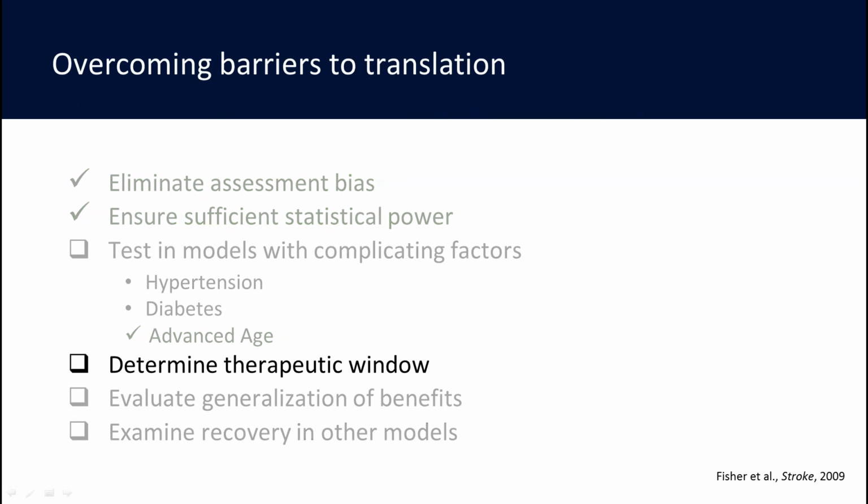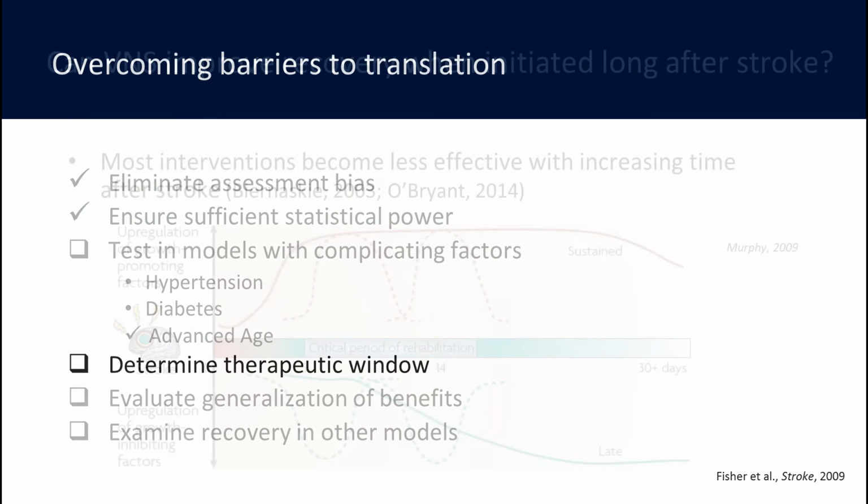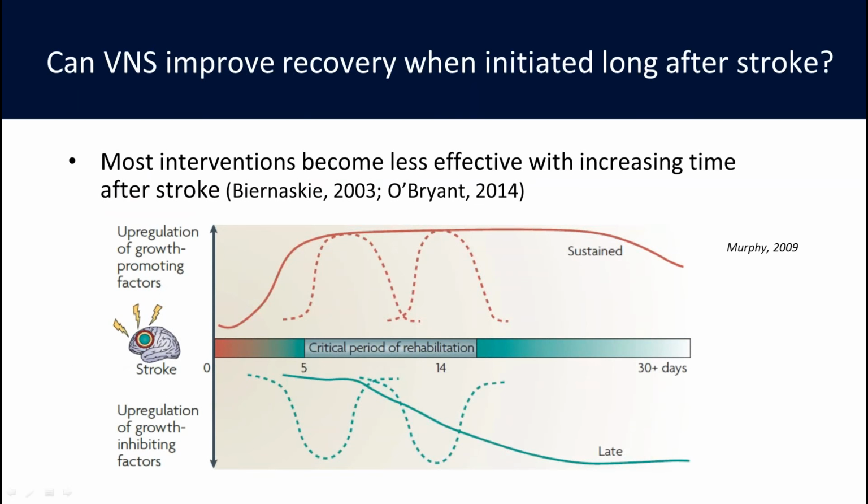One of the other really important things when thinking about translating therapies is to determine the therapeutic window for which your therapy is effective. It's well known that most interventions become less effective with increasing time after stroke, and there's been some really nice molecular work linking this, at least in the context of rehabilitation, to a push-pull balance between growth-promoting factors that tend to peak shortly after stroke and growth-inhibiting and plasticity-inhibiting factors that tend to peak later after stroke. So you have this window during which rehabilitation tends to be the most effective.